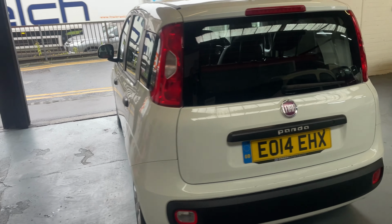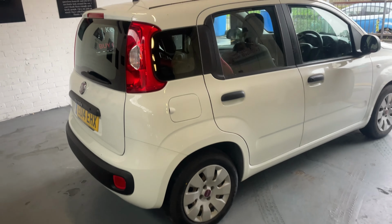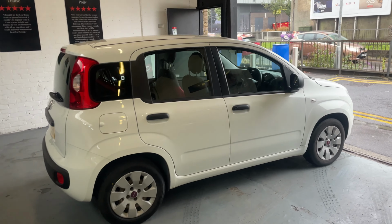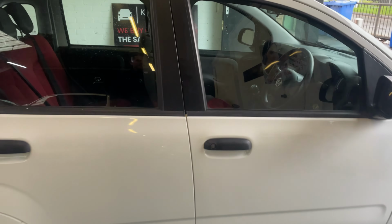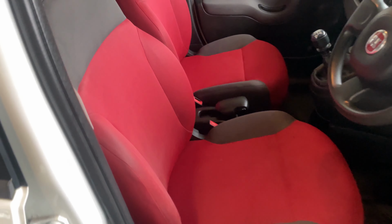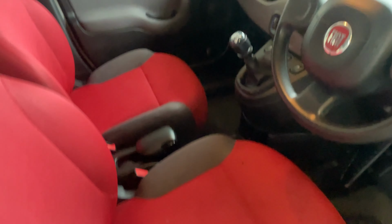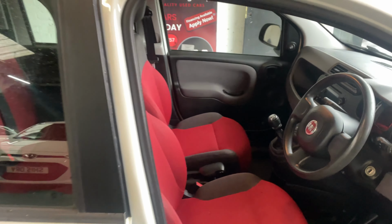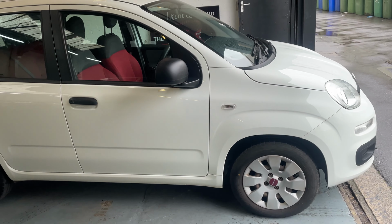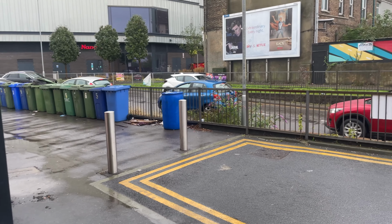It's done 79,000 miles, it's got a year's MOT on it, 2 keys, good service history. I drove that back yesterday, 45-minute drive, drove really well for what it is. Interior is a little bit grubby with these red seats. They do show up every little stain. So my job today is to get the scrubbing brush out, get that cleaned, get that minted up inside, touch up those little bits on the outside of the bodywork, get that one ready, get it advertised, and get it sold.